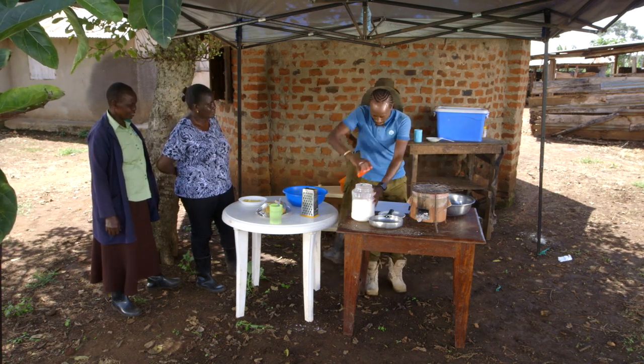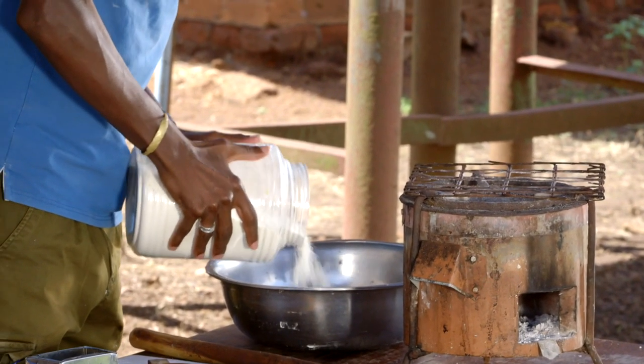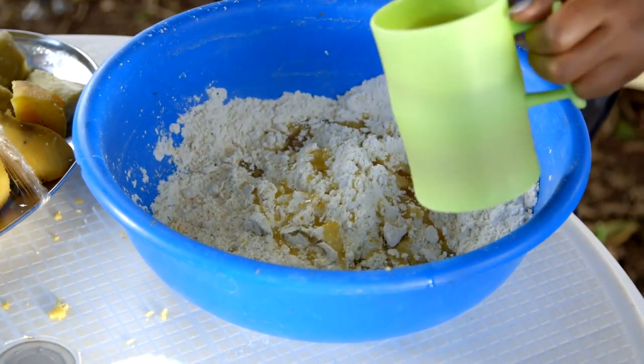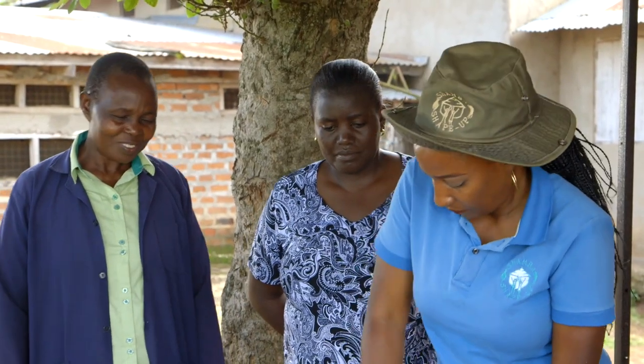So, madam, to make orange fleshed sweet potato chapatis, you will need flour, the steamed potatoes that are grated, some cooking oil, and warm water. Start by pouring the flour in a container and adding the grated orange fleshed sweet potatoes and mix together. Add some cooking oil and water if needed.